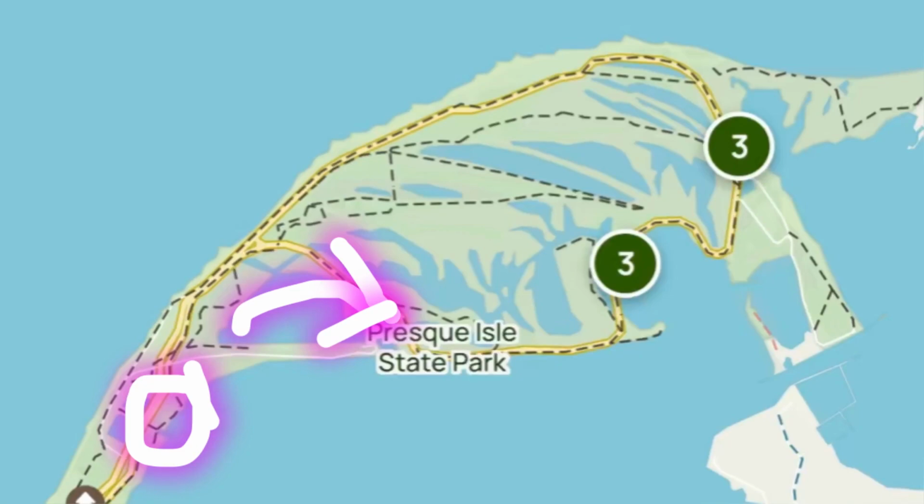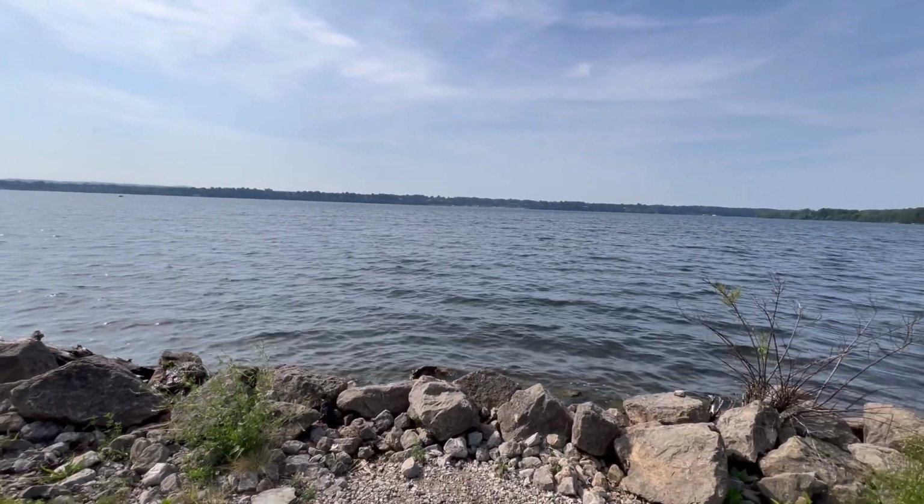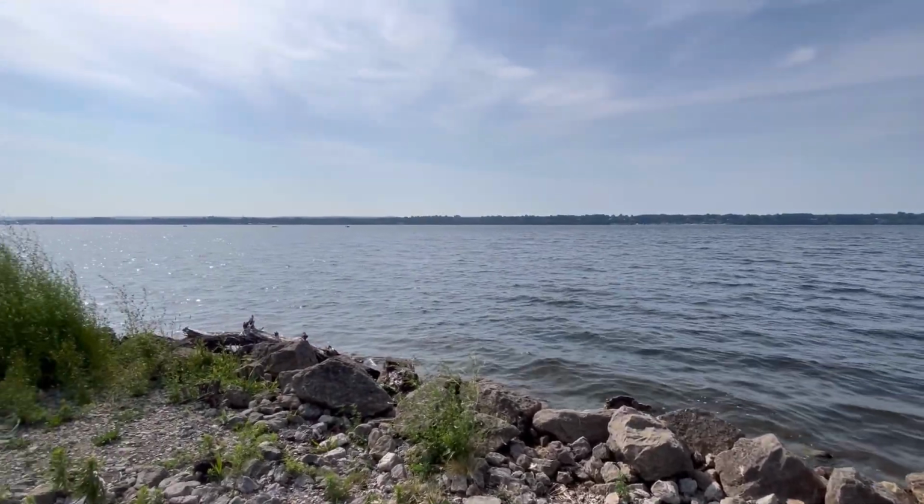For those of you keeping track, we're in this circled area and we're kind of heading around to the right of the island, and we're going to go inland and then back around to the shoreline in just a bit.